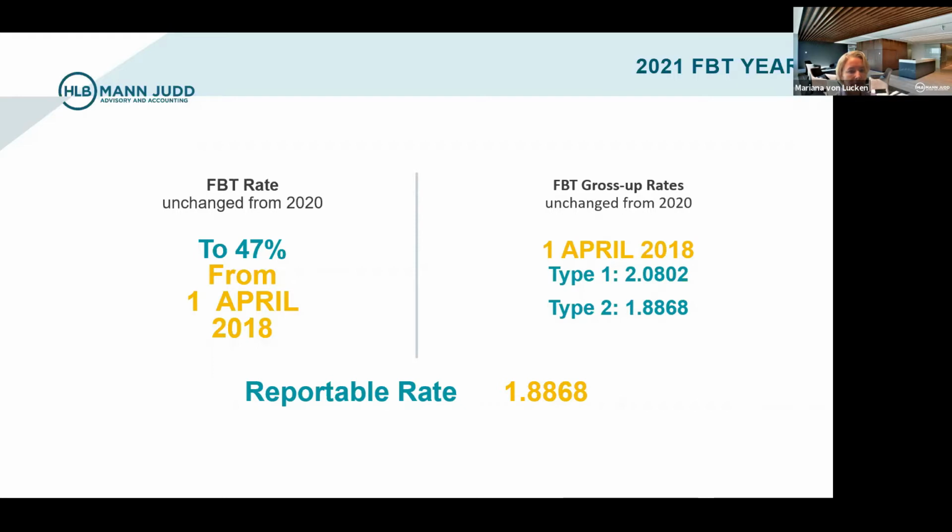And just another thing to note, if you do have any reportable fringe benefits, so for those of you that aren't aware, those are where you're providing grossed up benefits of more than $2,000 to an individual employee, you do need to report that. Previously, it was in their payment summary. Now you'll need to do it through single touch payroll. And when we report these, we do need to gross them up using the type 2 rate, 1.8868. So that was a quick summary of the dates and the FBT rates.